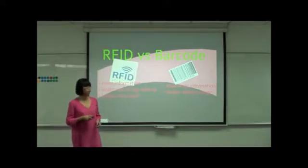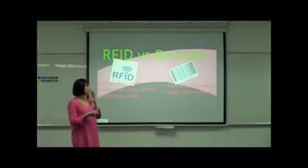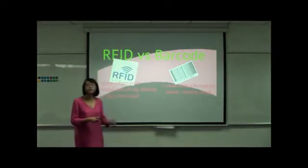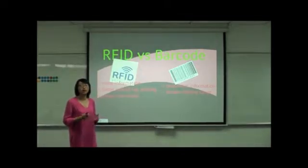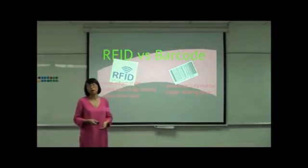Barcode is similar to RFID, but it is less sophisticated. RFID holds more information and can rewrite information. This means that for a barcode, the moment you enter the information, the product information is already there. You cannot erase it or change it. But for RFID, you can.